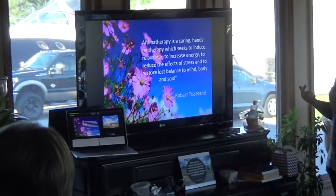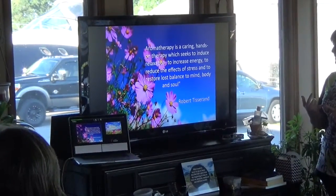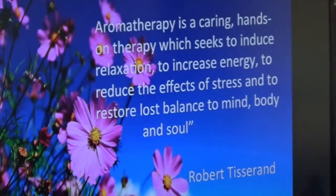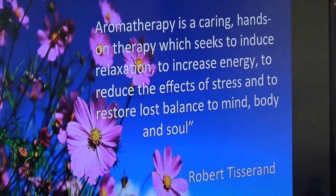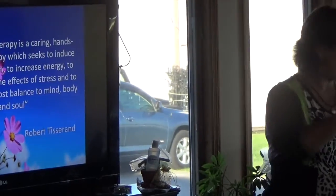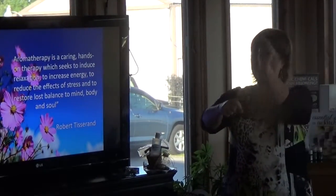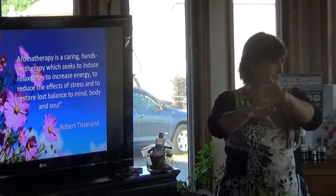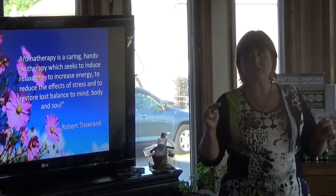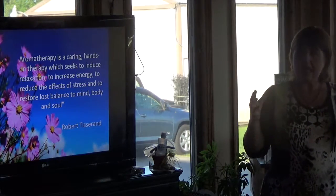Aromatherapy is a caring, hands-on therapy which seeks to induce relaxation, to increase energy, to reduce the effects of stress, and to restore lost balance to mind, body, and soul. We think of aromatherapy whenever you go get a massage, and you see the little hot rocks and the little incense burning, and that's the stereotype of aromatherapy.